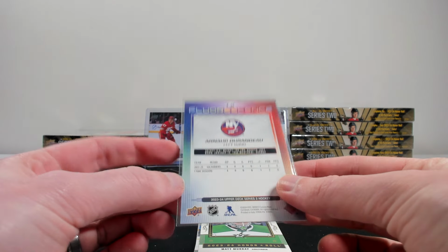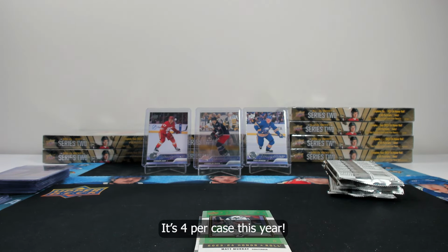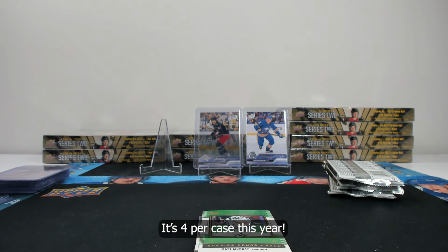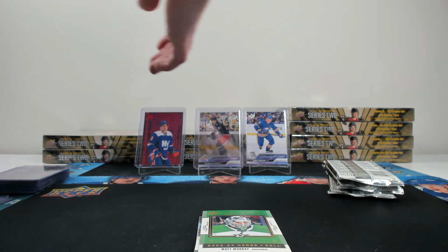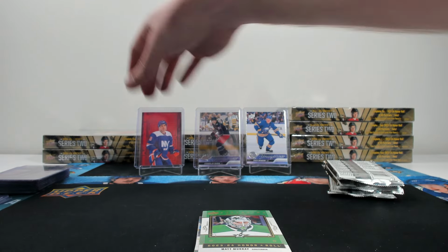Yeah, those are cool. There's the back of them. These are, I want to say, 2 or 3 per case on average. You know what? We're going to get rid of the Connor Zary, as much as it's a high valued card, we're going to put our cool looking cards up there too. Because that's just a sick looking card.